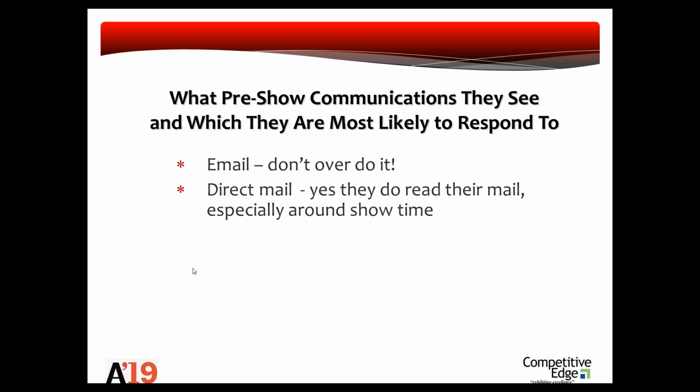One of the reasons why it's so effective is the clutter is very low. The average business person today is getting 147 emails a day. That's a lot to sift through. Their B2B mailbox may be 3 or 4 pieces a day. So it gives you the chance to stand out.